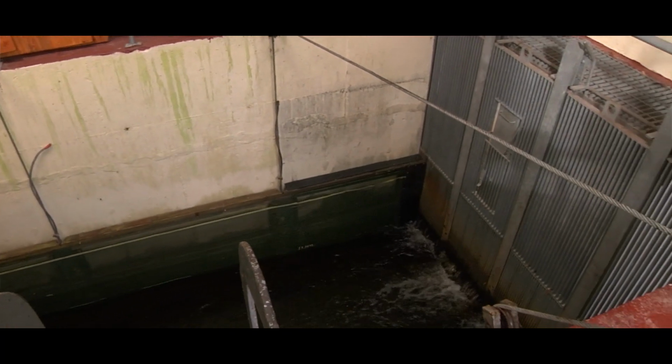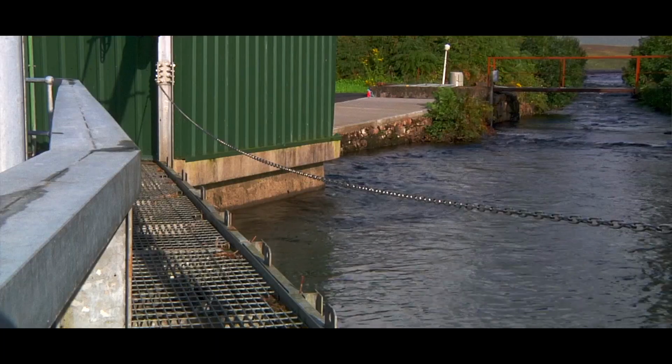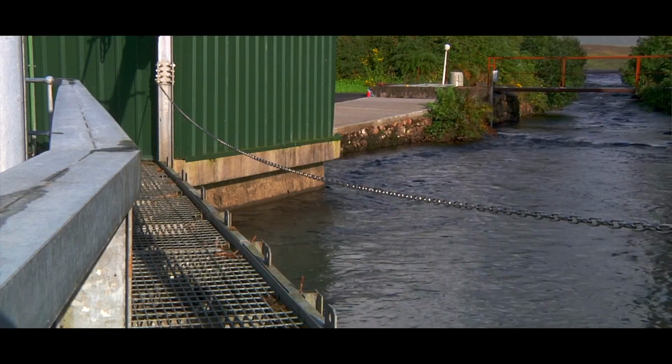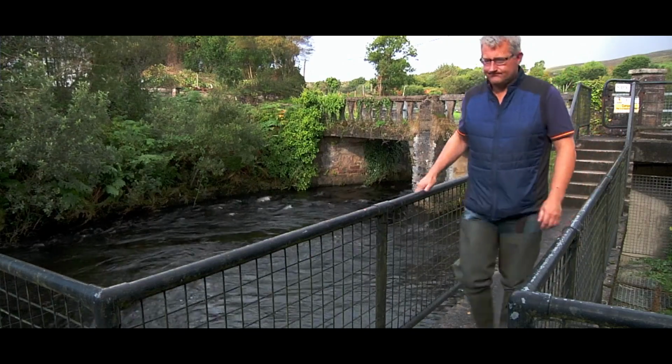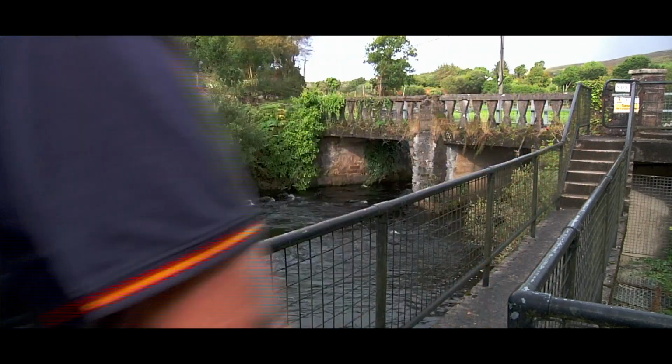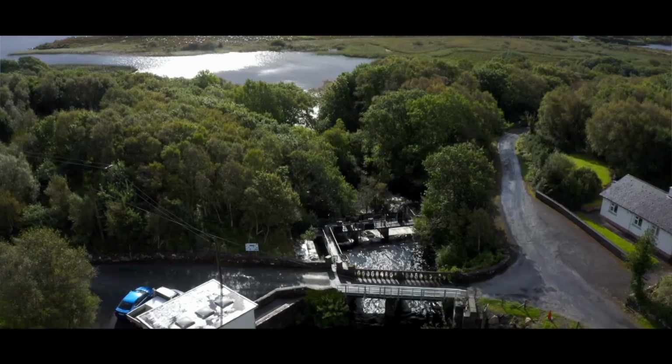It's quite unique here from the point of view that we actually get to see every single fish that migrates in and out between the marine and the freshwater environment. We also get to take biological samples from these fish, so we can actually work back on the historical data that we already have. The Marine Institute's strategy moving forward is to try and gain more information from the data that we're actually collecting here.